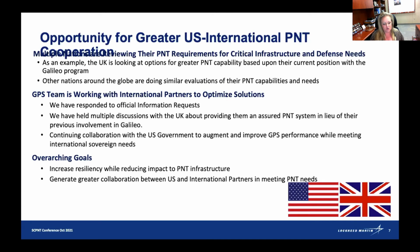And the overarching goals we really have here, and why we're pushing this, is we really need to increase that resiliency while reducing the impact of PNT infrastructure. We're all aware of the budget concerns and the budget pressure. And so the more we can generate that greater collaboration between the US and international partners to meet the overall PNT needs, the better we'll stand with our position, navigation, and timing capabilities with US and our allies.